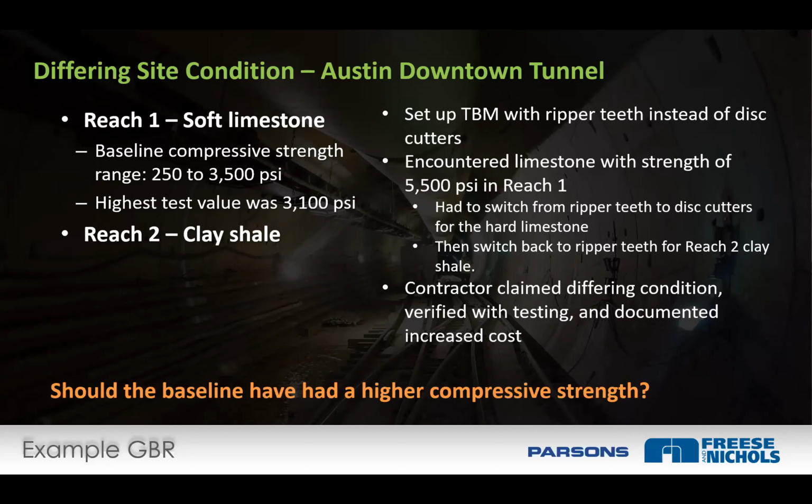So this is a good example for a few reasons. Number one, GBRs are not always right. Ground conditions are not always consistent. But for this job, they shouldn't have said, okay, our limestone is between 250 and 10,000 PSI, unless data says it should be. In this case, data didn't say that. So they baselined it properly, had a condition that was different, and used the GBR to litigate that, or actually not litigate it, just discuss it and solve the problem without having to go to litigation.